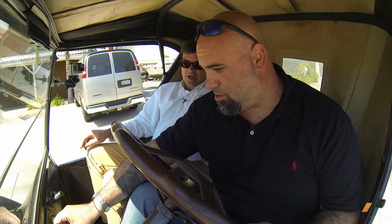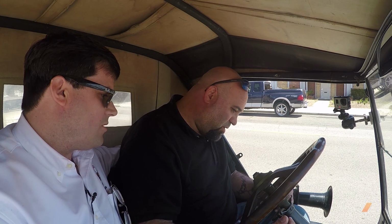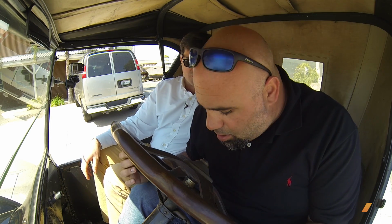Turn key to the left. So battery. Yeah, battery's on. So your handbrake's back. Handbrake is back. So foot is on the brake. Your spark up. Spark is up to retard the timing. All the way up to retard. All the way up. Button on the floor, that's your starter. So hit that.